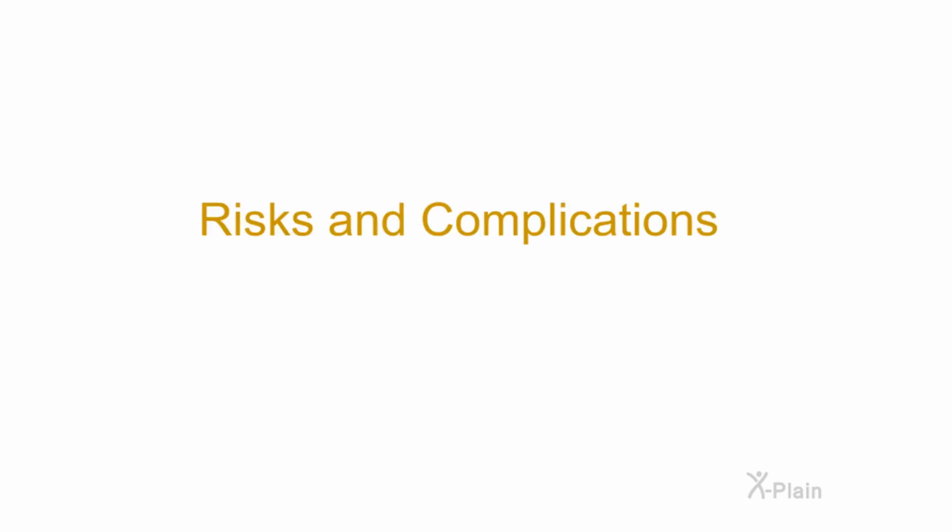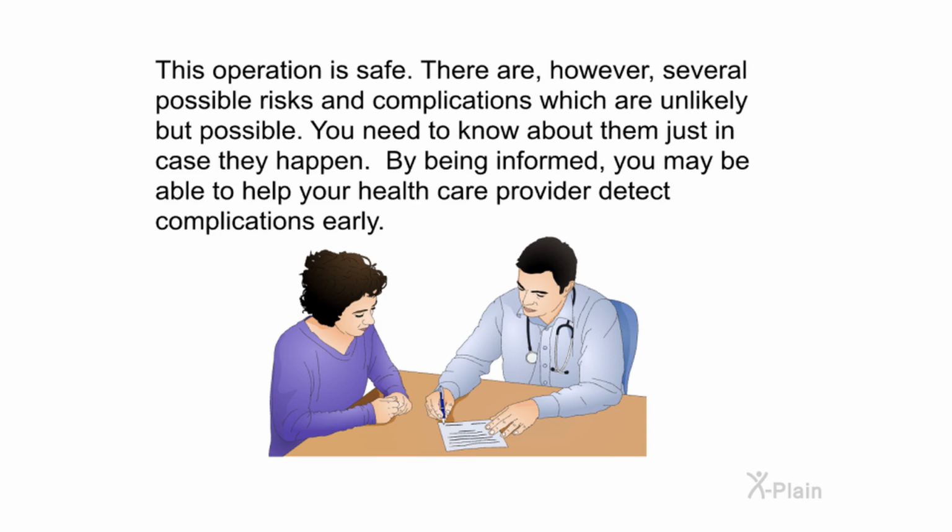Risks and complications. This operation is safe. There are, however, several possible risks and complications which are unlikely but possible. You need to know about them just in case they happen. By being informed, you may be able to help your healthcare provider detect complications early.